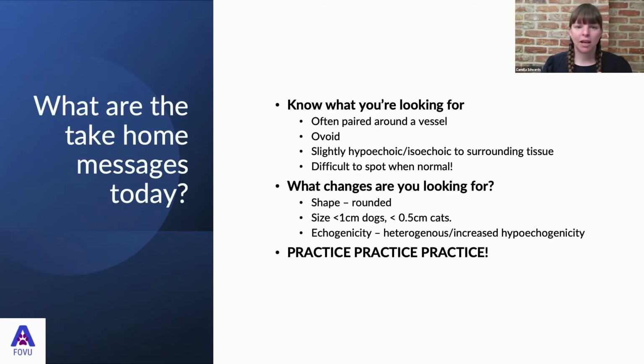So what are the take-home messages today? We need to know what we're looking for. We're looking for lymph nodes that are often paired around a vessel. They're usually ovoid and slightly hypoechoic or isoechoic to the surrounding tissue. And they are difficult to spot when they are normal. So just keep practicing and looking in the right areas. And when they're pathological, then they become more obvious, and you'll spot them more easily.